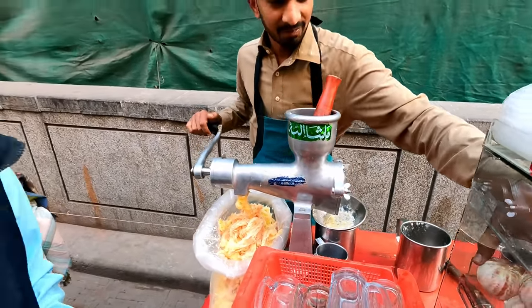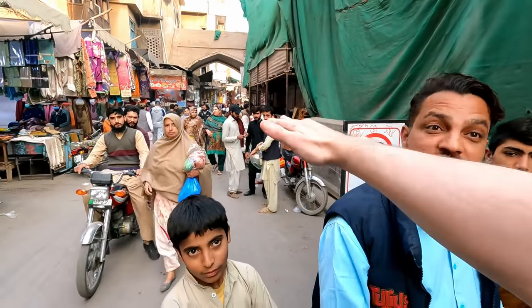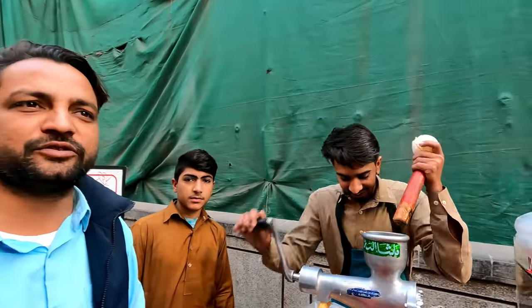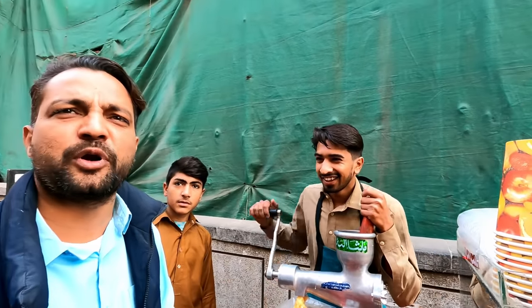I'm working as a sweeper. Sweeper? Yes. Oh, you're keeping everything nice and clean. Yes, everything is clean here, right? Look at the street, the area is very clean and nice. Okay, good.